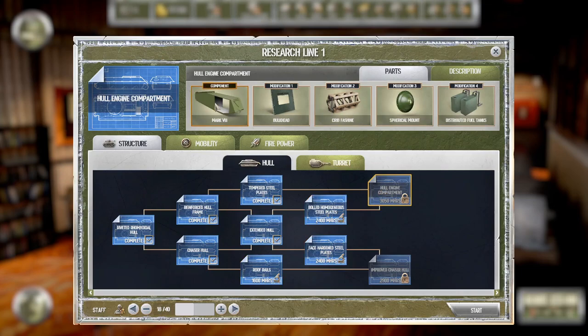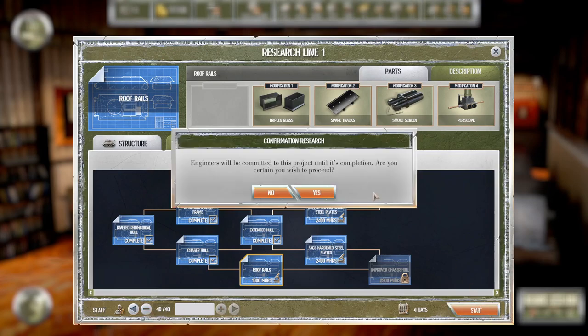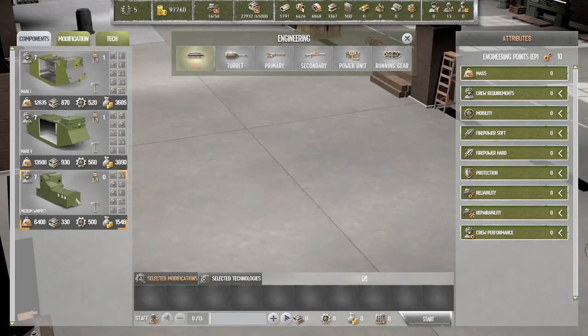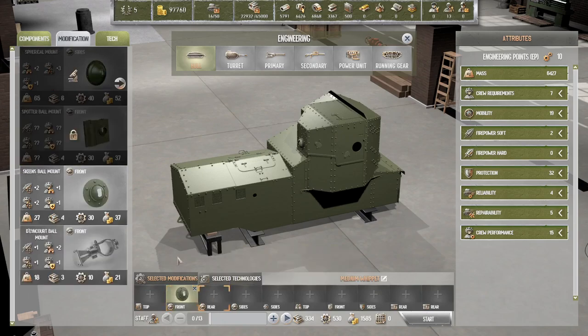Hull engine Mark 8 hull. And a medium Whippet. Okay. You know what? Let's do this one. And that means that we have 13 engineers. And what we wanted to get was these guys.